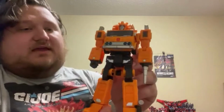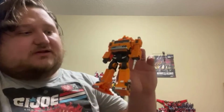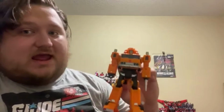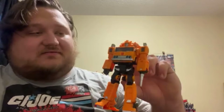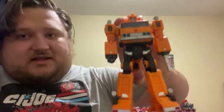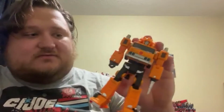Yes, indeed, number 11 is Earthrise Grapple. Now, even though there was the horror story about these pegs that are in the back here, this guy is still too much fun for me to ignore. I'm so happy to have this. This is basically a retail masterpiece of the character. And I'm not the only one who thinks so. All he needed was just a few paint apps, a little bit of work done on these pegs back here, and he's basically perfect. He's the perfect Grapple for your classics collection, or just your collection in general.